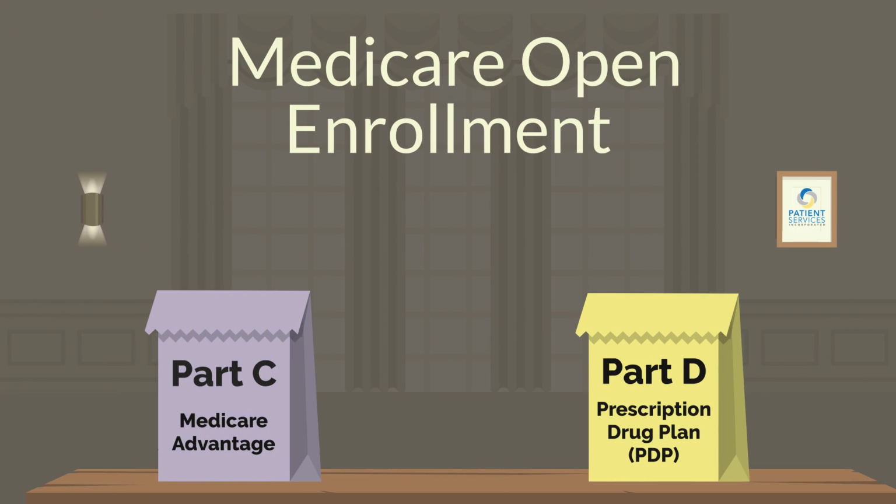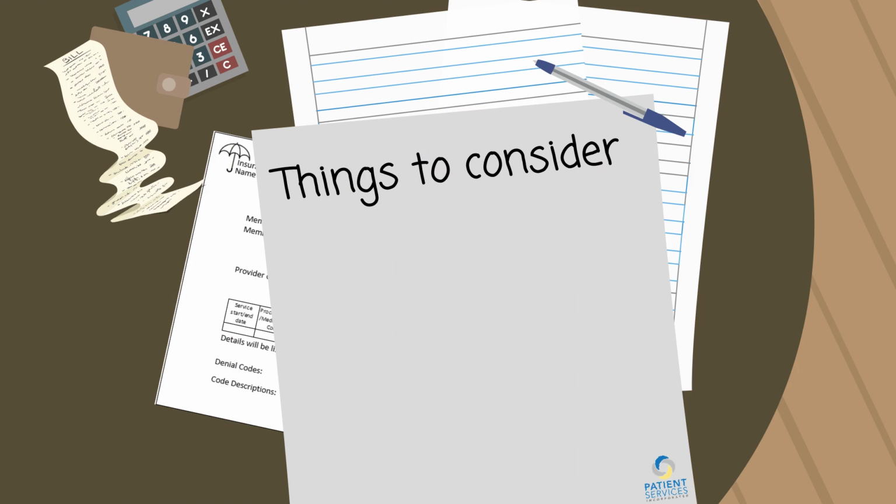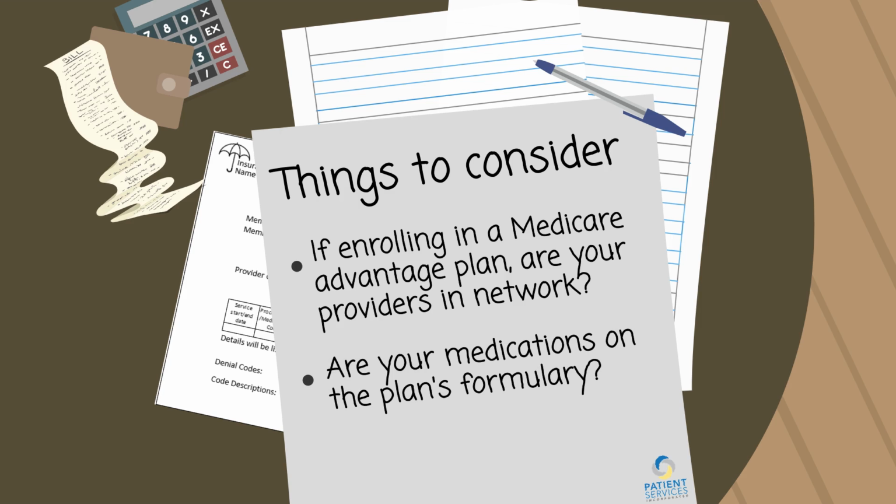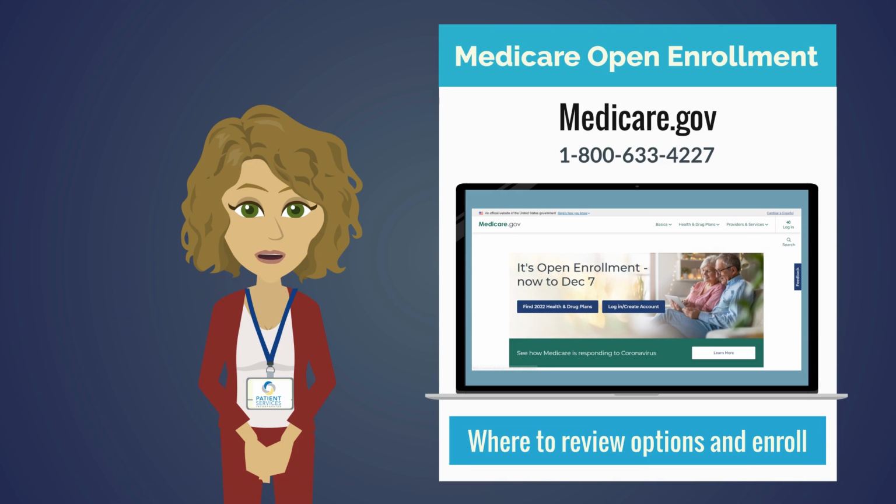Now that you know a little more about the options available during open enrollment, let's talk about some items that may be important when making your coverage decisions. To review, some items you may want to pay attention to include ensuring your providers are in network if reviewing Medicare Advantage plans. For both Part D and Part C plans that include drug coverage, ensuring your medications are on the formulary. And of course, reviewing your costs as they can vary by plan. To review plan options or to enroll, visit Medicare.gov or call 1 800 633 4227.